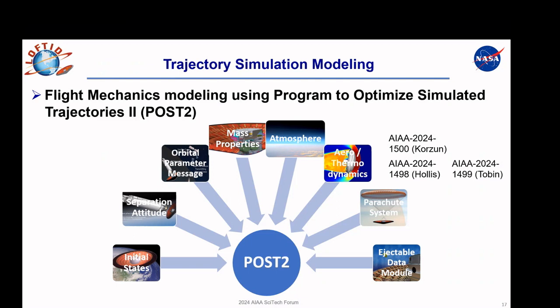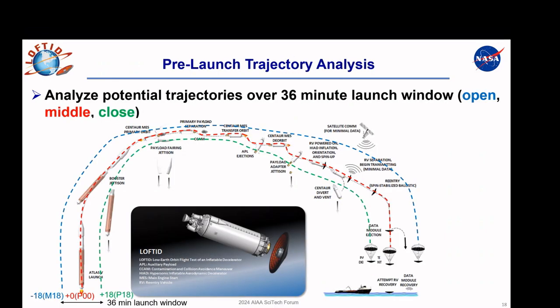So we take things such as our atmosphere model, which I'm going to talk about a little bit in this talk. We include things like what our attitude was when we separated. So we get that information from ULA when they separated, to give us our initial state, so we can then rerun a trajectory prediction to repredict where we are going to land. So this is just an idea there, and then I linked some of the AIAA papers that talk about some of these models, such as the atmosphere model and the aerothermodynamics model, for folks who are interested in learning more.